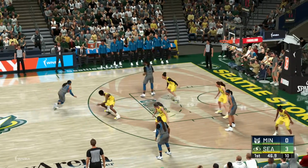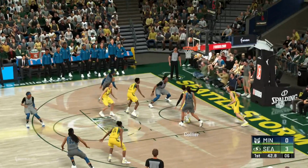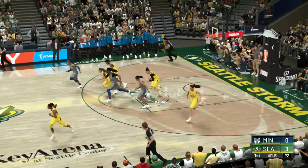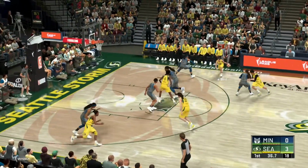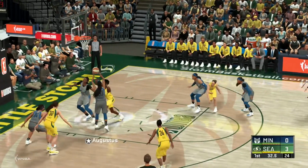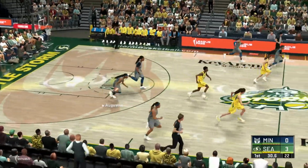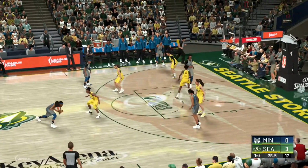Now here's Moore. Kicks it out to Collier. And Clark pulls it down. Bird outside to the inside. Howard misses and close. There was just enough defensive pressure to get her off balance.